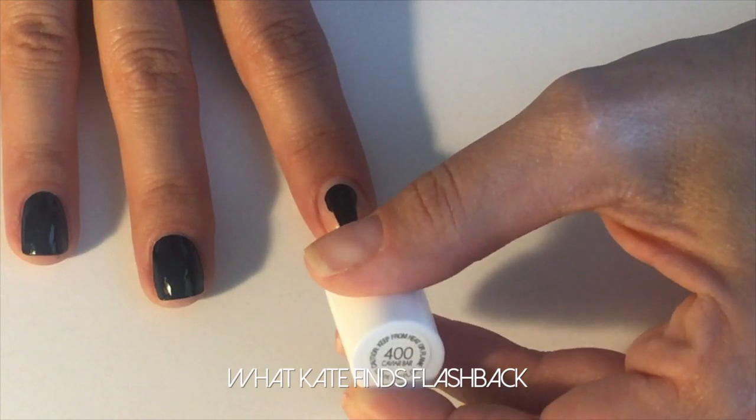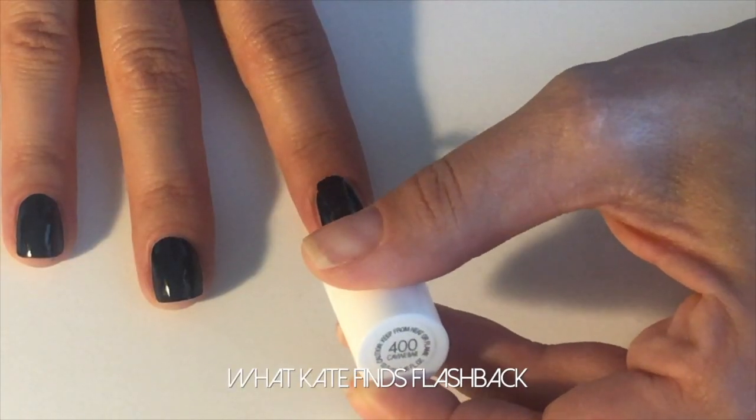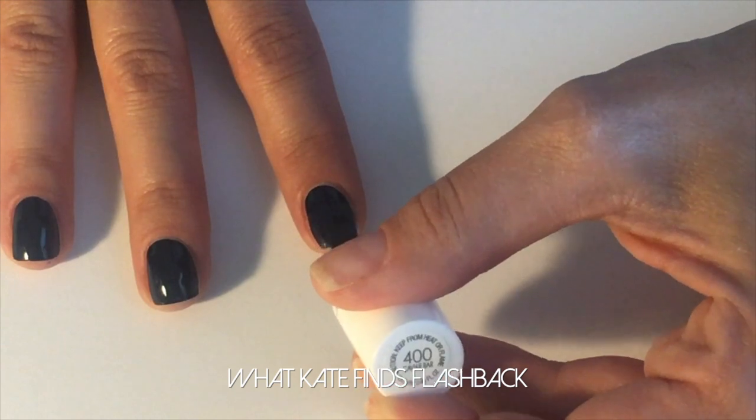However, the thing that I do love about this more is the brush, and I talk a lot about it in the nail polish tutorial. Again, starting short and then pushing that polish up. But I love the brush. The brush on this is my absolute favorite. This brush flares out to almost your whole entire cuticle.